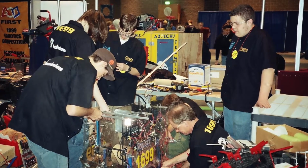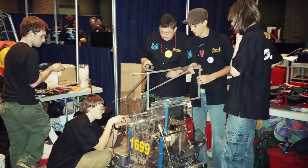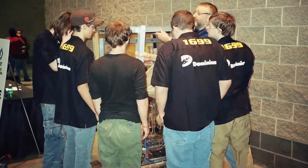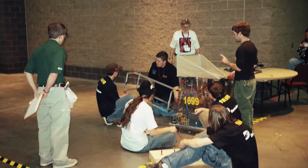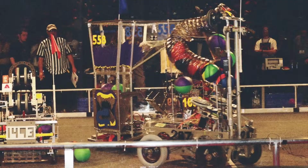Another thing I really like is how teams will help each other. If you need a part or a tool, someone else will come to your aid. And likewise, you're happy to help other people out with any problems they might have. Well, we did finally make weight and size and pass inspection. Okay, guys, we're going to buy a scale for next year. And here you can see some of the other teams in their pit areas.